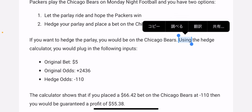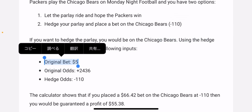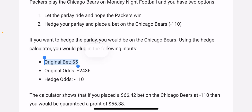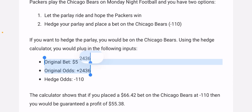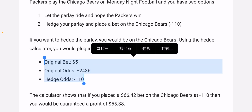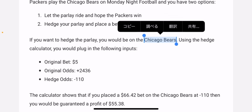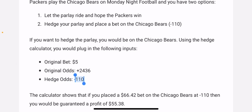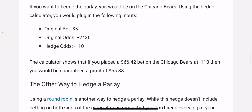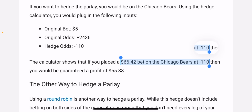Using the hedge calculator, you plug in the following inputs, right? Just like that, original bet, you bet $5, right? And the odds on that parlay were plus 2,436, right? So your hedge odds are minus 110. Why? Because with the Chicago Bears, you're betting just in case, what if the Chicago Bears win? So their odds are minus 110 right here. The calculator shows if you placed a bet of $66.42 on the Chicago Bears, they're minus 110.